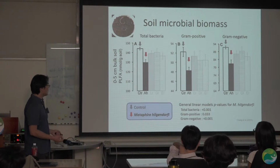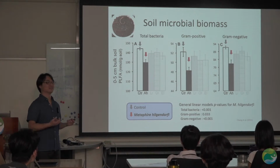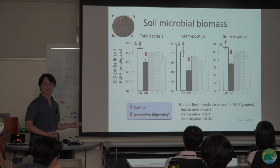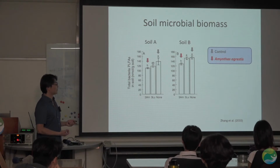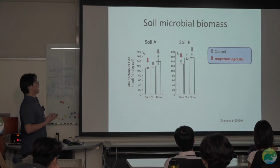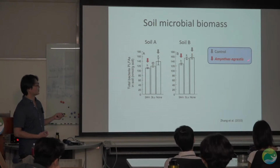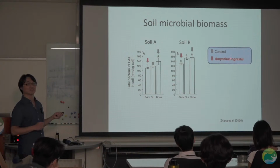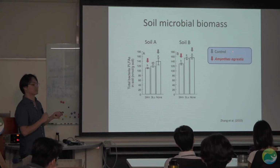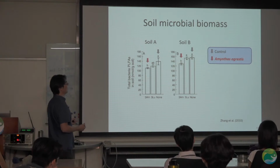So these Asian earthworms reduced microbial biomass in the experiment. And that result was consistent with a paper published in 2010 in Ecology, basically again showing a decrease in microbial biomass under the treatment of another Asian species. I mentioned Metaphire hilgendorfi and Amynthas agrestis, and this is the other species that's being invaded. And so that looks really nice, right?